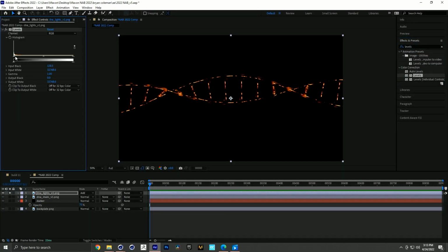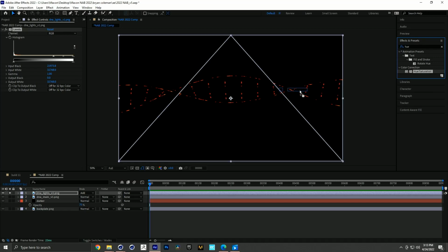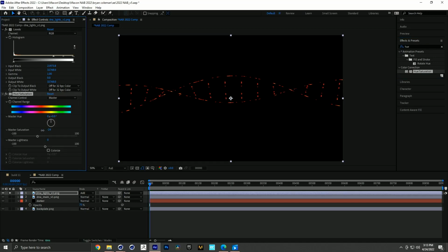And let's crush this down a touch so that I'm only getting most of the highlights. However, you notice that as I crush it down, I'm only getting these really dark red colors. So let's add a hue saturation just to desaturate it a touch. Take that down a little bit.